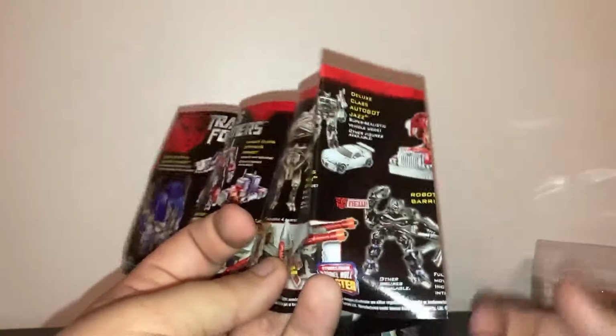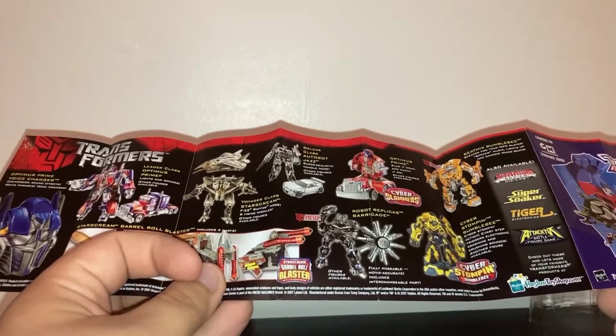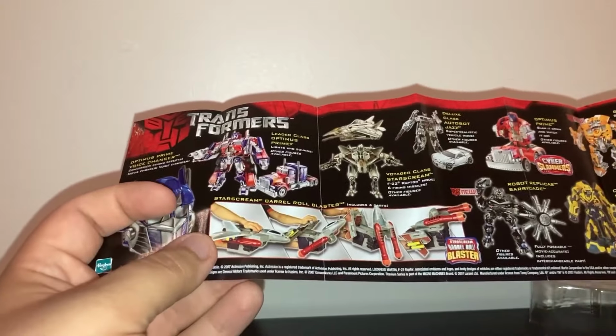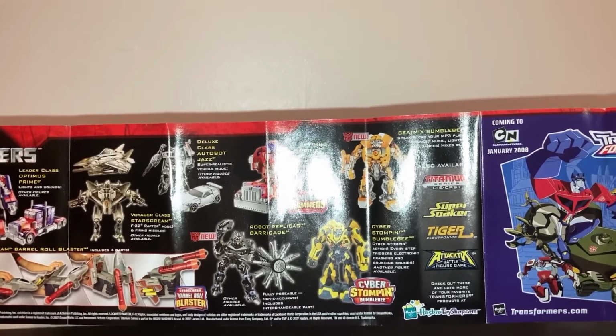I have Cyber Stompin' Bumblebee. I got that as a gift from a friend years ago. Robot Replicas Barricade. I had that Barricade. That's a really good Barricade. And I forgot about the Starscream jet that turned into the gun. That's cool, too. Also available, Titanium Transformers. Ugh. Oh, that's great. Man.